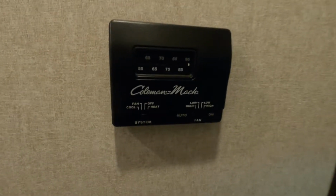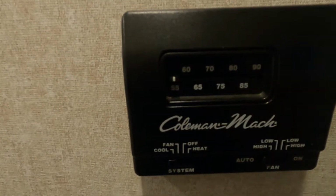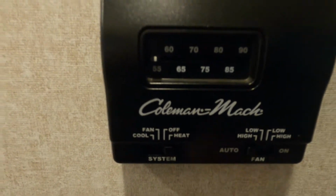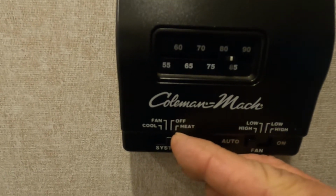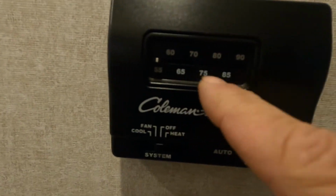Right here on the wall, also on the entryway, is your furnace. I'll turn the air on first. Just turn this down. Your air kicks on. You shut your air off, it shuts off immediately. Turn the heat on. Turn this up. Your heat kicked on. But you notice when you shut this off, the furnace always takes a few minutes to shut off. So just set this at the desired temperature and you're good to go.